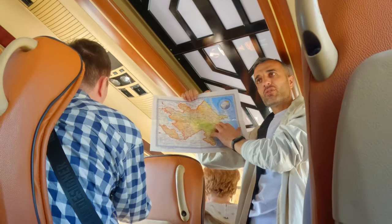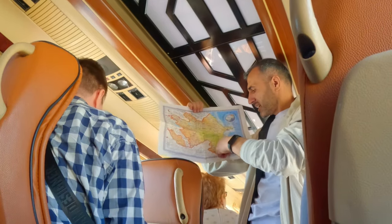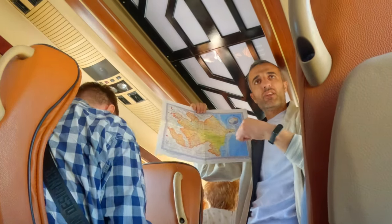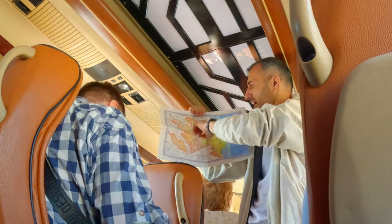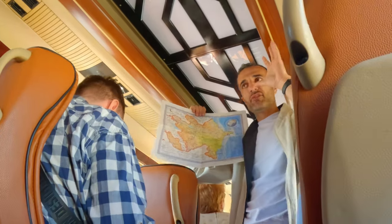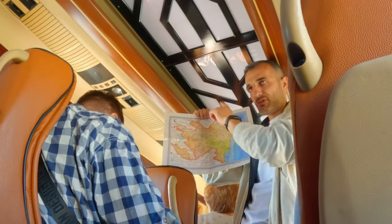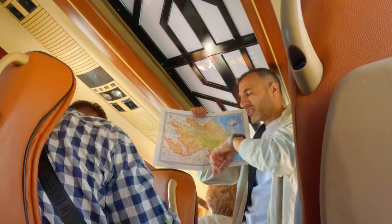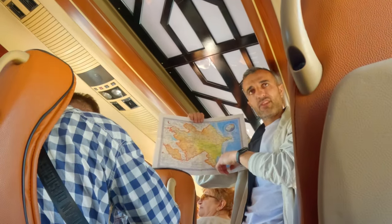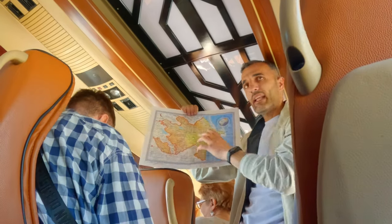This is Apsheron Peninsula, covered by the sea, Caspian Sea. From the eastern part, Azerbaijan, our country, is surrounded by the Caspian Sea. And our neighbors, five different countries: Russia from the north, Georgia from the northwest, Armenia from the west, Turkey from the southwest, Iran from the south, and the Caspian Sea as well. Okay, you see this, this is the head of the eagle and Apsheron Peninsula.